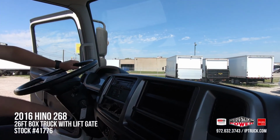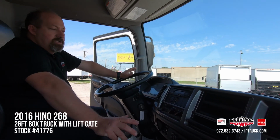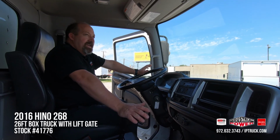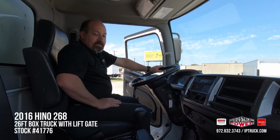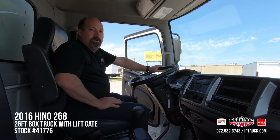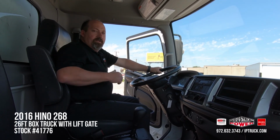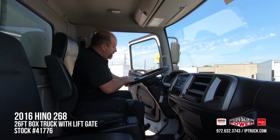And this truck has the power mirrors and heated mirrors, so you can adjust the mirrors from the driver's seat instead of having to get out of the truck. And even though this is a 2016 unit, you can see it cleaned up really nice. So it's a safe, dependable, and clean truck for your guys to get in and start making you money with. Let's take a look at the business end real quick.